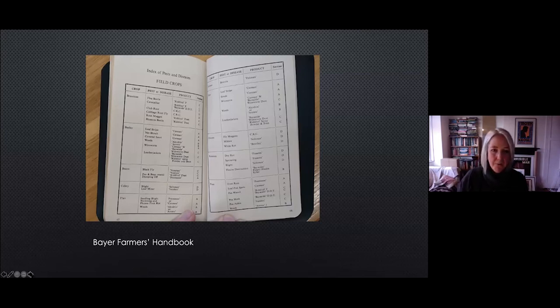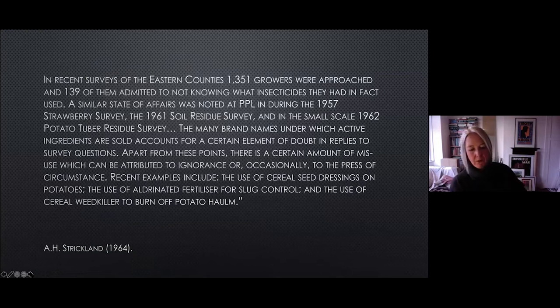And we see here a report on some of the problems that were emerging by A.H. Strickland, who was a government pest control expert and the head of the plant pathology laboratory. He was reporting here to a royal commission which was investigating the dangers of insecticides in 1964. What Strickland says is, in recent surveys of the eastern counties, 1,351 growers were approached, and 139 of them admitted to not knowing what insecticides they had in fact used. A similar state of affairs was noted at PPL, the Plant Protection Laboratory, where Strickland was head, during the 1957 Strawberry Survey, the 1961 Soil Residue Survey, and in other small scale surveys.